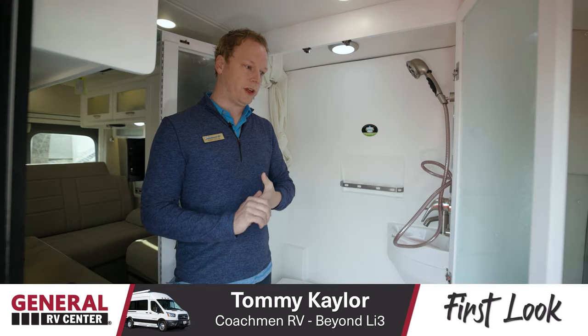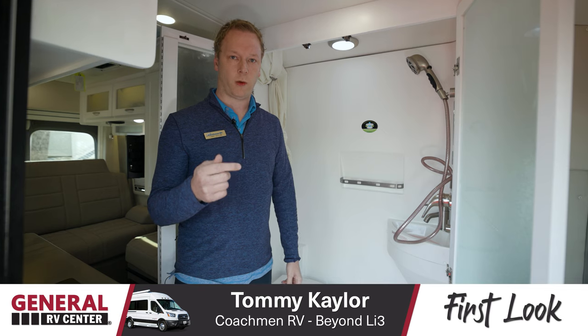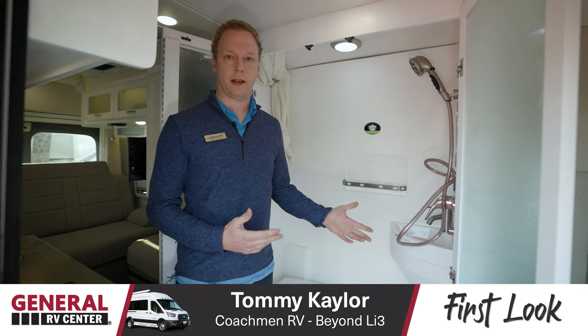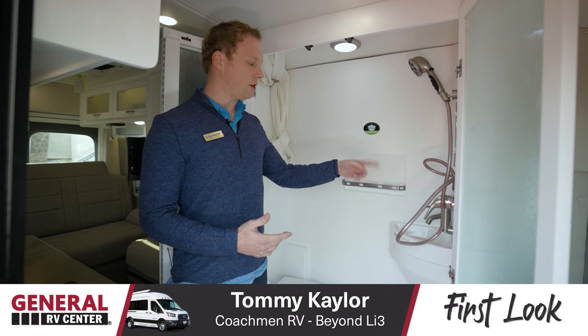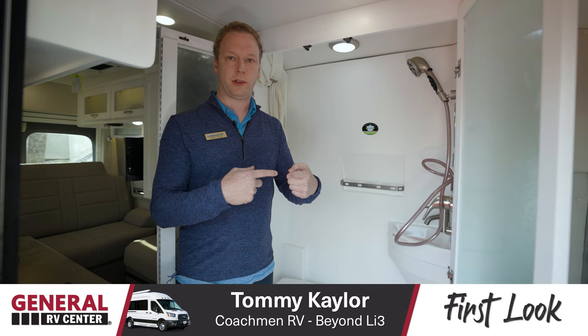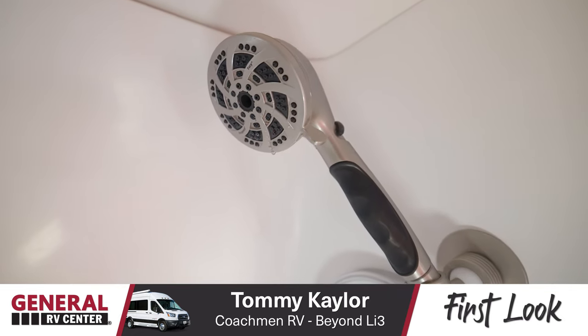So typically in RVs, when you want to take a hot shower, you've got to turn the water on to hot and wait for that water to heat up. And in the meantime, you've just wasted a lot of your fresh tank. You know, Class B's, our tanks aren't that big, so saving every drop is really important. So the shower miser actually circulates the water until it gets up to the temperature you want. Then you can turn on your shower and you've already got hot water.